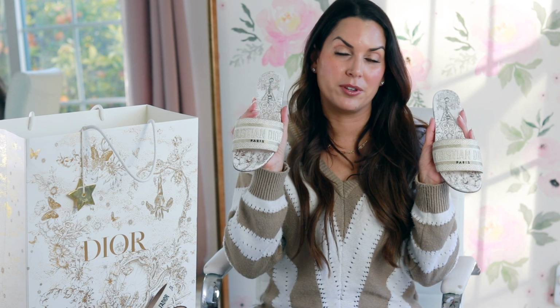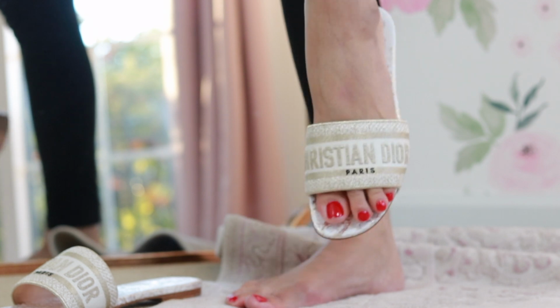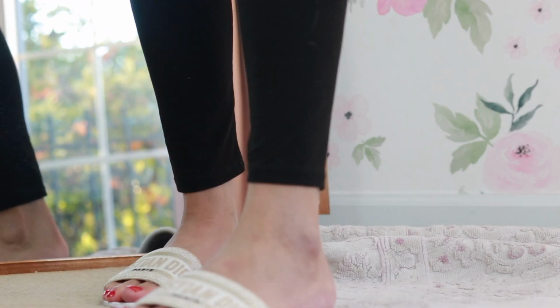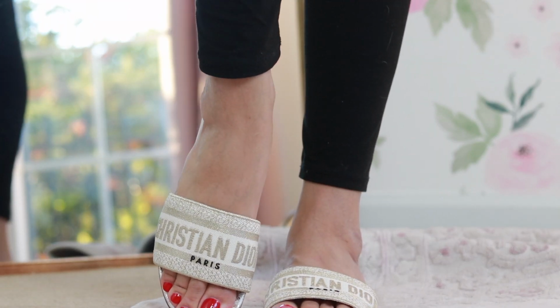These are from the 2022 cruise collection. My SA told me that they were very limited edition, and once they are gone, they are gone. And so I just knew I had to have them. Also, I live in Arizona where I can wear slides seven, maybe eight months out of the year, so I felt like I could justify it. This colorway in general goes really well with the color palettes that I usually wear and that are in my wardrobe, so I know I'm going to get a lot of use out of these.